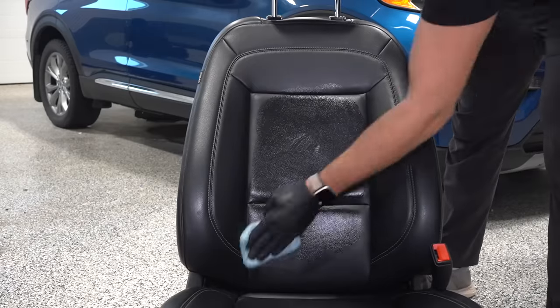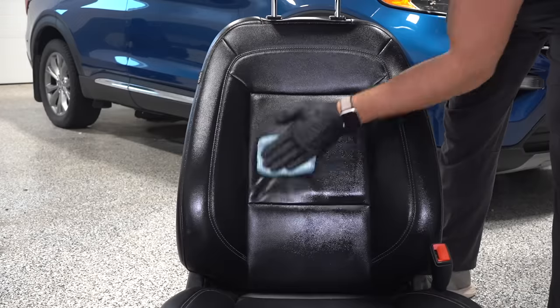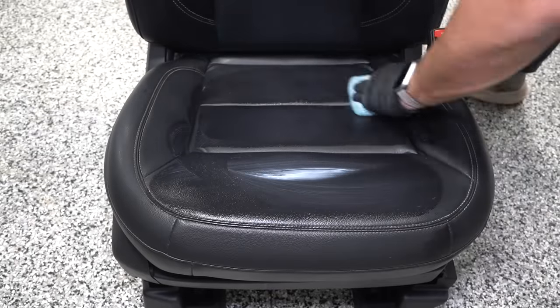Alright, since I've got the seats out of the vehicle, I'm going to get the leather conditioned right now so it's easier for me to do, and doing it now also makes it easier to apply 303 next with the seat still out.